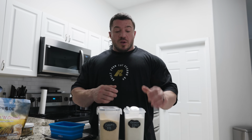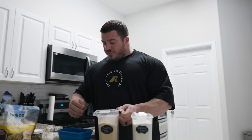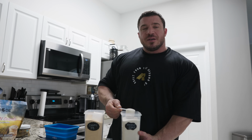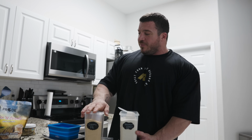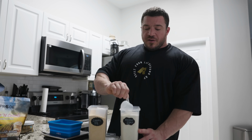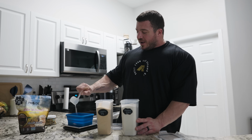But I also do it here in meal 1. So what we will do here is 135 grams of dry weight. I like to mix them, that's why there are 2 different colors. This is peanut butter and this is coconut cream. I've become a connoisseur of rice and grind, so I've found what flavors taste best together. Like I said, just trial and error.